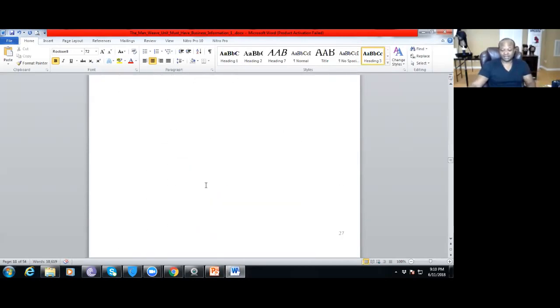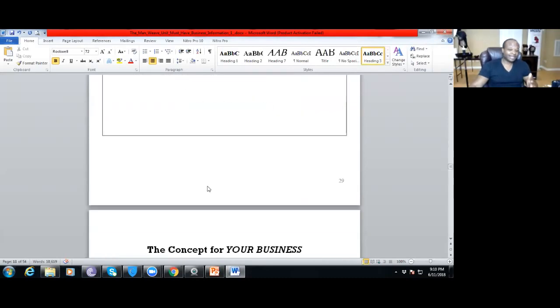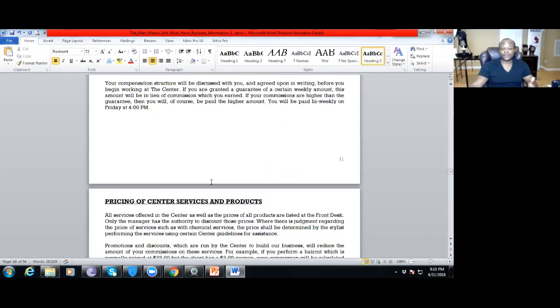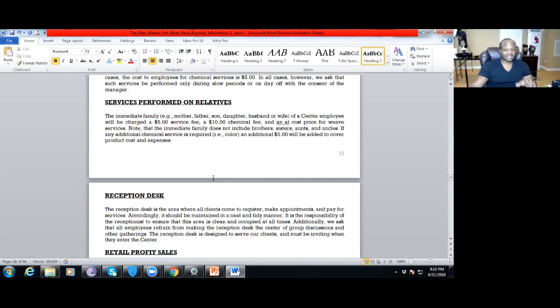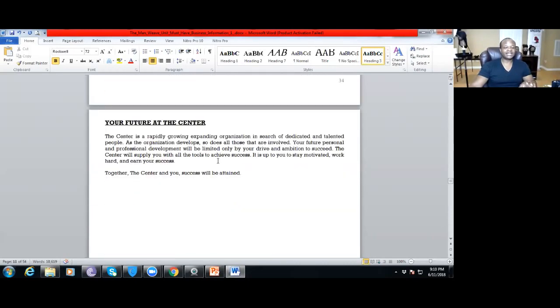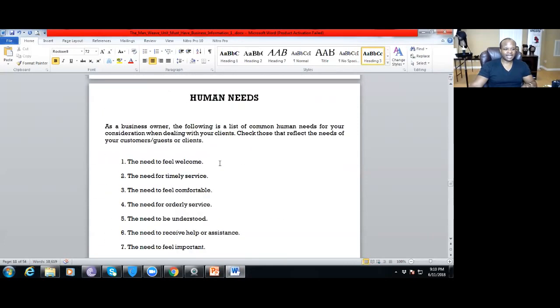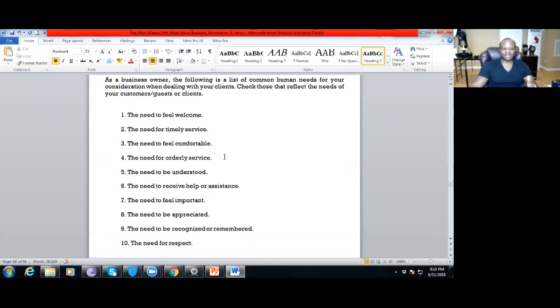I mean, this document right here, just this is worth thousands of dollars. The work is already done for you. I don't know anywhere else where you're going to get this at this price. If you don't get this, you're literally not serious about this. Now, another thing when doing this as a business owner, look at this: the following list of common human needs for consideration when dealing with clients. The need to feel welcome, the need for timely service, the need to feel comfortable.